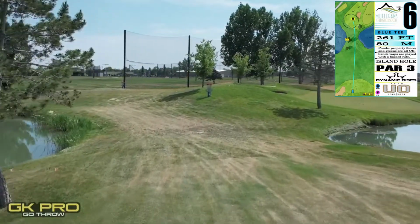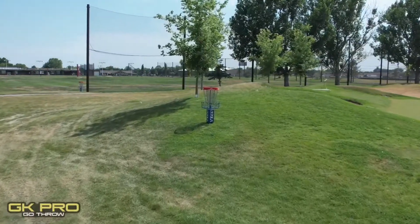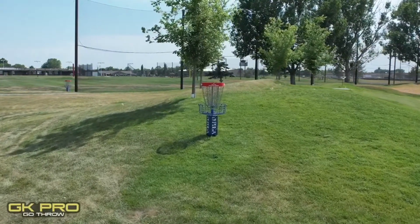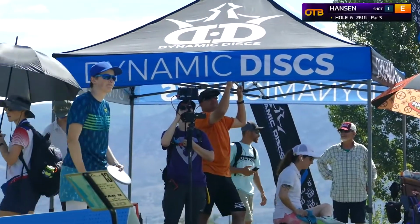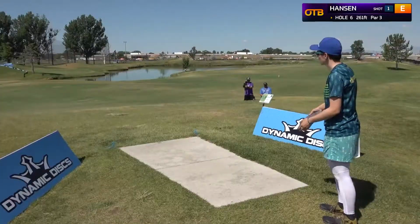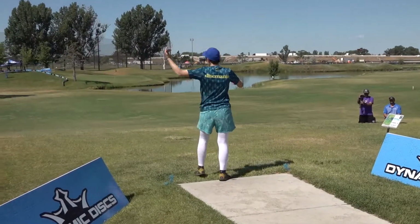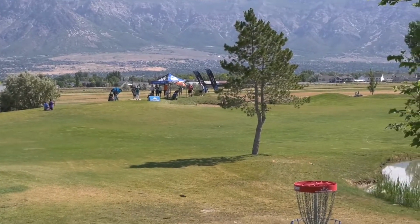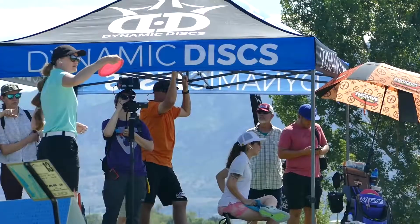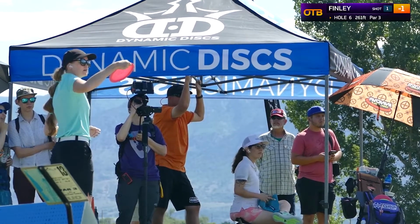We see hole 6. Plays the second easiest hole in the day. Gettable par 3, 261 feet. There's a hill here which you can kind of drive your disc into off of the tee, which we've seen a lot of players play that kind of low shot that skips up the hill. Very similar to Ella's shot here. Yeah, this one plays as an island, so your landing zone's about the size of the circle.